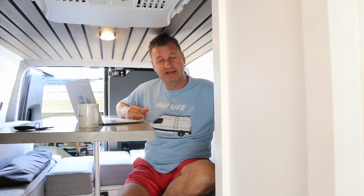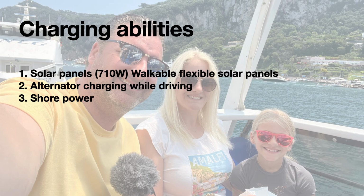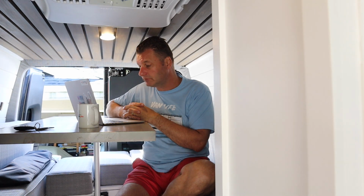Because during the day, let's think about it, when we were at the campground, we shut everything off. We went to the pool, we went for a walk, we went to the city centers, and the van was just sitting there. So I was looking to make sure that we were parked in the sun so that the solar could charge, and then we have a battery system that I'm going to get into in detail, and also we have charging when we're driving, off the alternator of the Mercedes Sprinter.